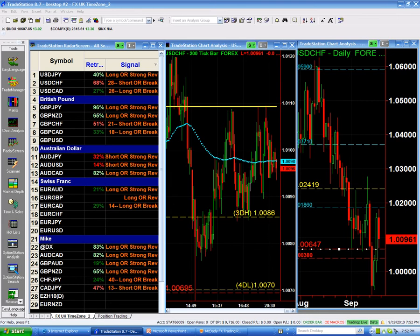Looking at the euro, I'm looking to buy the euro, but I'm trying to buy the euro and sell the weak currency. The weak currencies that we have identified are two: the yen and the Swiss. So I'm looking to sell the euro yen and the euro Swiss. So let's start with the euro yen.